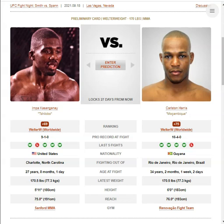Path to victory for these two. So for Kasanganay, I think a counter striking approach would be good in this one. You kind of just wait till he overextends, which he will do. He's 100% going to do that. And then you counter. And then at distance, just throw leg kicks. He doesn't check them. Also, hope you've trained body lock defense, because that's what he goes for.